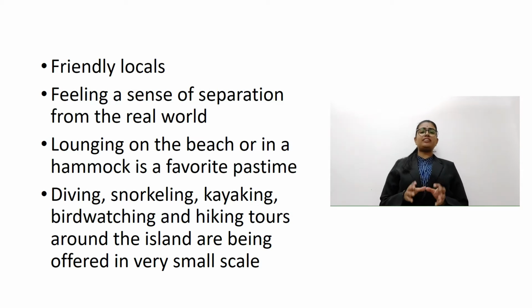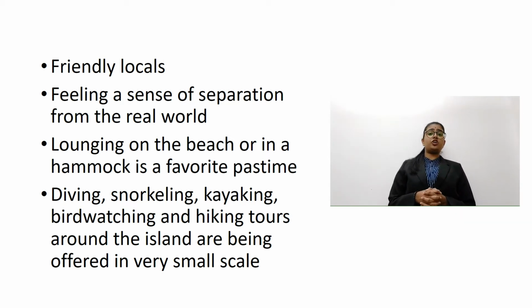There's very little development on the island, and the longer one stays, the more one feels the sense of separation from the real world. This is a place where time seems to stand still as Phra Thong is a remote destination. As for activities, lounging on the beach or in a hammock is a favorite pastime there.